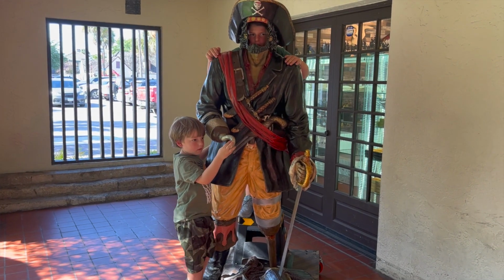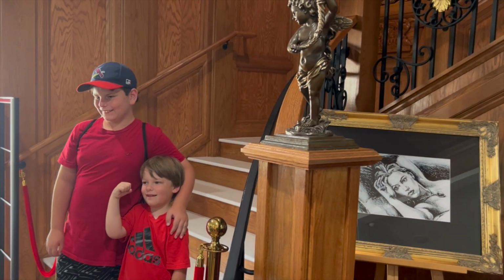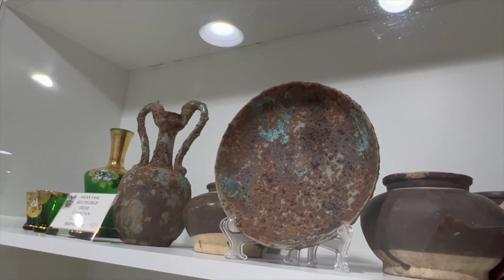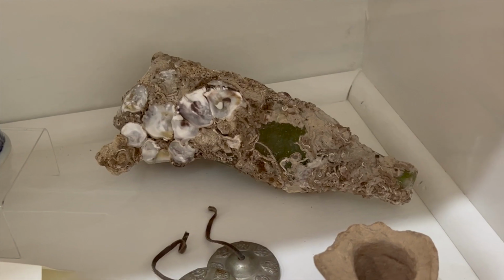Shipwreck Museum is on number 8 too, because they're kind of the same. It's like a museum where the ships that sunk, it's the treasures that were found, like on the Titanic. There were plates and stuff there from pirate ships. There was bottles of rum and different things of beer.